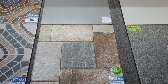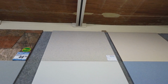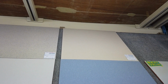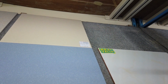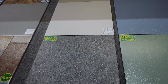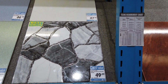Again, stone effect. And these are the plain ones. That's again stone effect, although they still have the plain ones that got a texture, a smooth grainy texture, but it's not polished. It's 48, that's 54 the beige, 46 the blue, 54 the white one. It has different prices. That's 49.50 for the gray black, 46.50 for the green, 47 for the white.